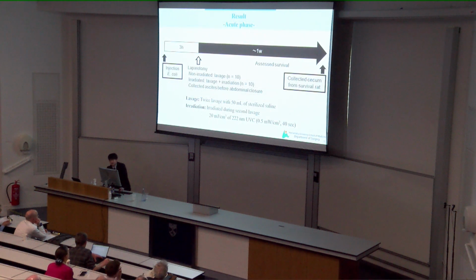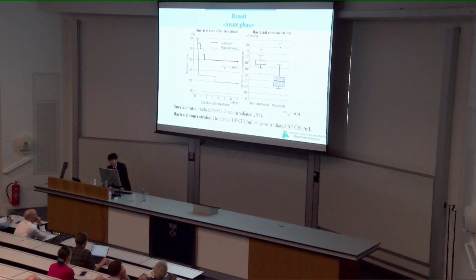Then, this is the acute phase protocol. We treated rats with drug lavage, and half of them were irradiated with 222 nanometer UVC during the second lavage. We evaluated their survival rate and bacterial concentration of the ascites before abdominal closure. In the irradiated group, survival rate was improved from 20% to 60%, and bacterial concentration showed a 100-fold reduction compared with the non-irradiated group.